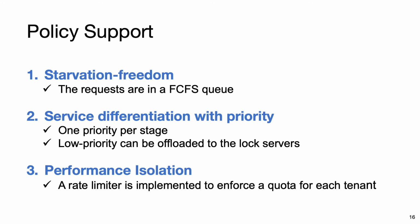So in order to support the differentiation with priority, we store requests with different priority in separate queues, and we allocate 1 queue in each stage for 1 priority. And the switch only stores the high priority requests, and the low priority requests can be offloaded to the lock servers. For the performance isolation, we also maintain a counter as a rate limiter to enforce a quota for each tenant to achieve isolation.